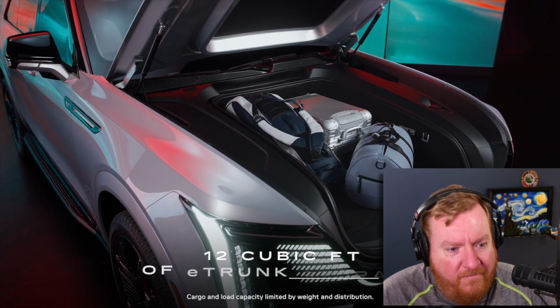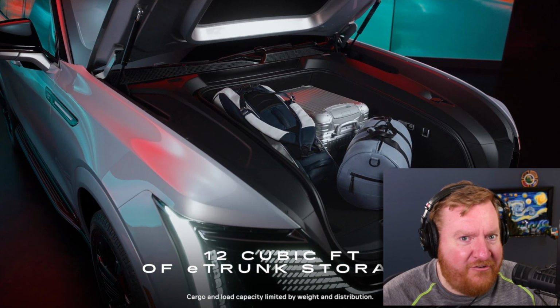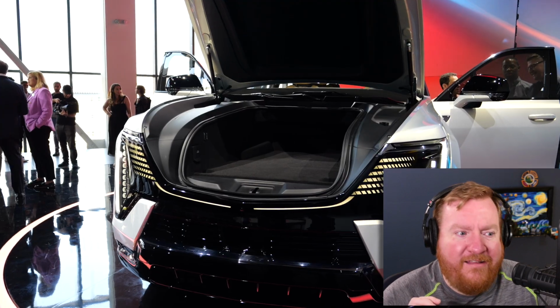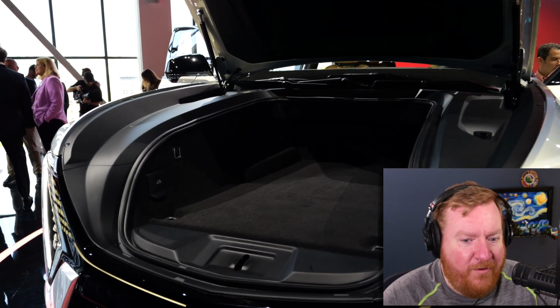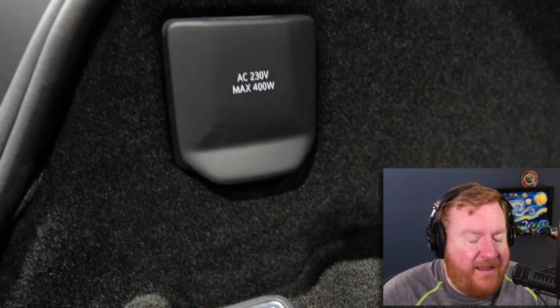The eTrunk is 12 cubic feet. It's silly, but it's nice. They don't call it a Frunk. They call it an eTrunk, and I don't know why they're doing it this way. That's a weird GM thing, whatever. But it's huge.